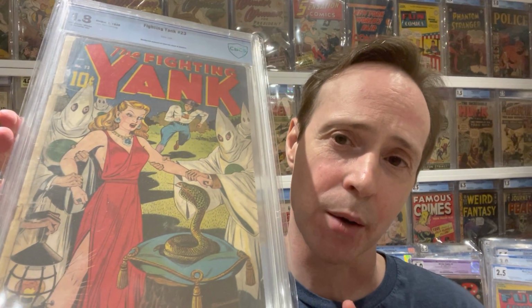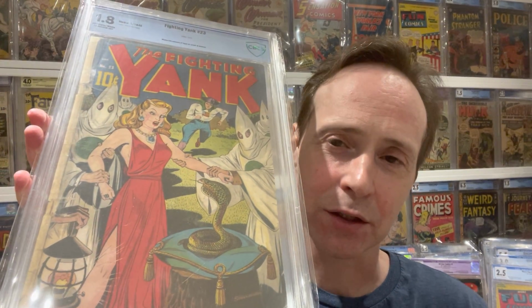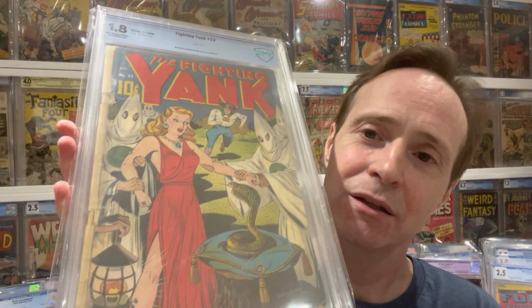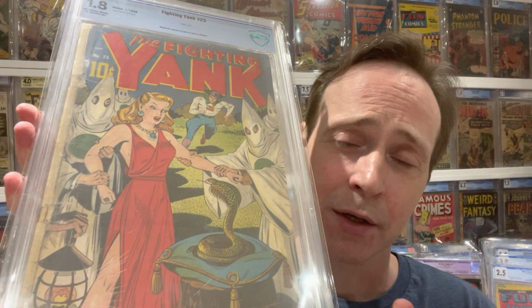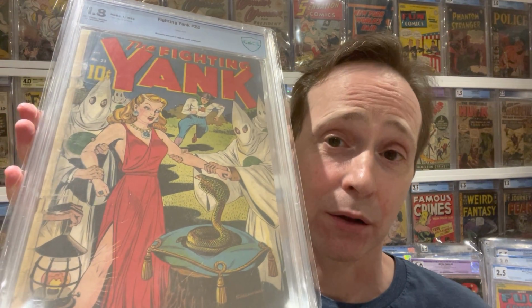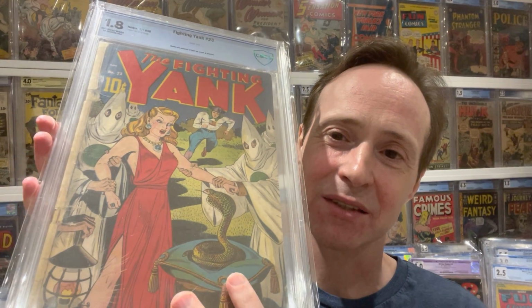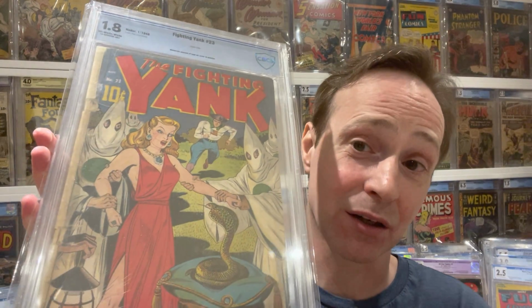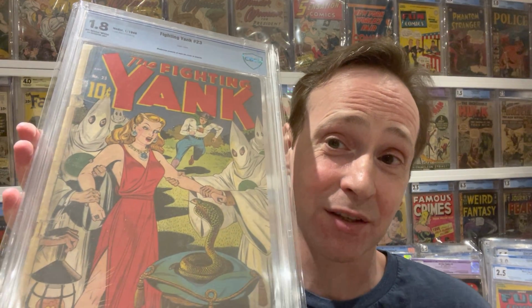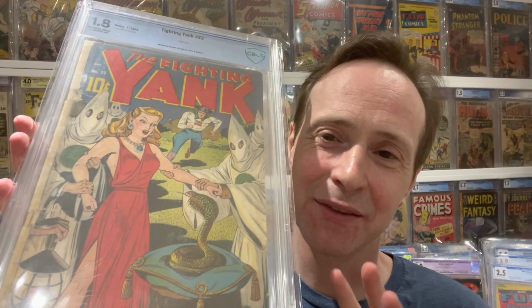Now, this is an Alex Schomburg cover. Alex Schomburg is considered one of the great artists from the Golden Age. This is from 1948. And I'll tell you some of the elements that collectors will look for. One of the things is women in peril. You'll notice in my collection, I show a lot of women in peril comics. Well, in this case, it's this cobra, and she's being held, and the cobra is probably going to strike her. She's going to get poisoned. She's going to die. And so that's one element.